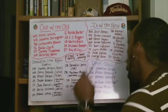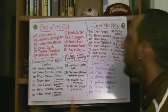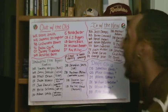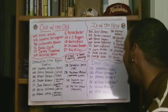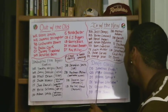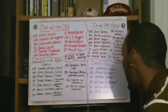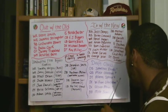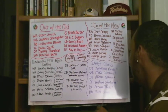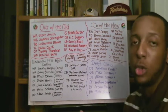So those are all your players that you have acquired via offseason acquisitions or trades. Now let's talk about players in your draft class. You look at defensive back Jonathan Banks in the second round, quarterback Mike Glennon in the third round, defensive tackle Akeem Spence in the fourth round, defensive end William Golson in the fourth round, defensive end Stephen Means in the fifth round, and running back Mike James rounds out your draft.